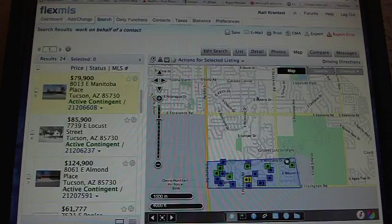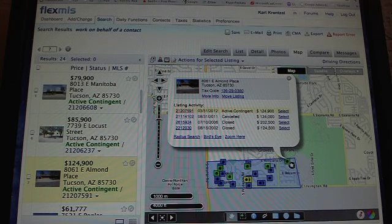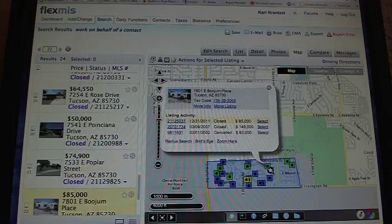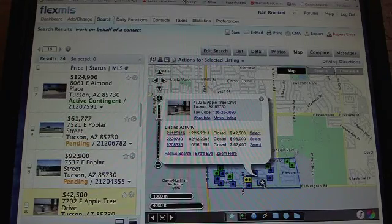Oh, there we go. It pulled up Almond Place. Should be that one. Yeah, Almond Place, 124.9 active contingent. Here's a sold one on Boojum for 85. This one closed at 93, it looks like. Actually, they put in 975, so somehow we got a rental in there, but it looks like it closed for 93. Okay, let's see. So those are the two closest comparables. Apple Tree for 42. All right, so let's take a look.